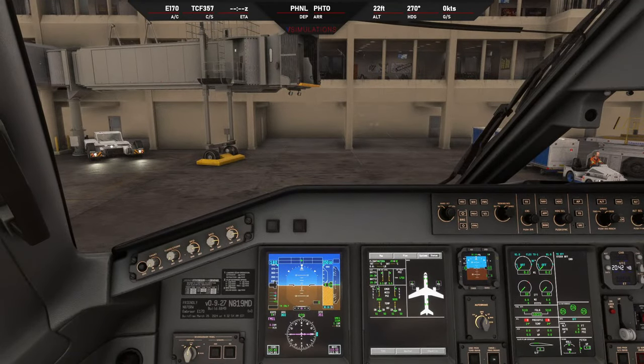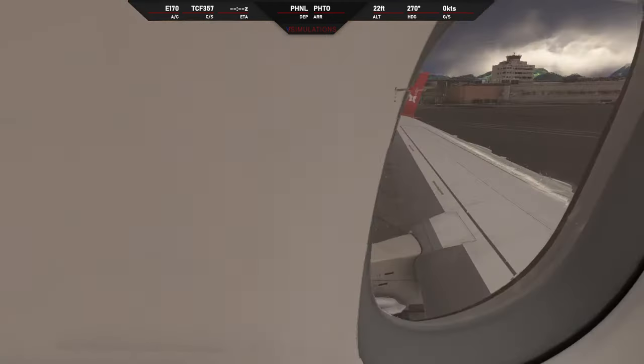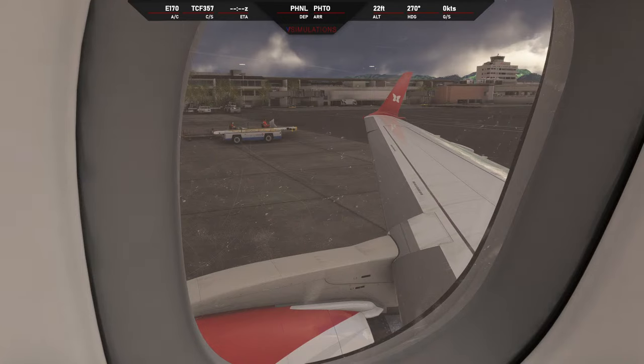I've flown both jets in real life, and I loved them both. In real life, I loved the 190 a little bit more. Reason being, honestly, straight up, I liked the wing view better on the 190 when I looked at the wing. It looked bigger. I felt like I was flying. At the time, I was at a regional airline, right? So when you're flying a 190, it's like, ooh, I feel like I'm flying a mainline airplane. So I just physically liked the look of the wing better.